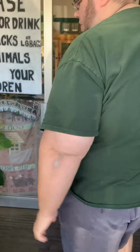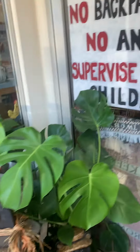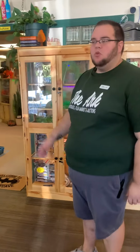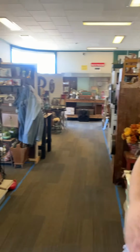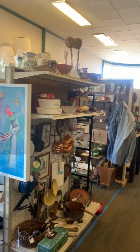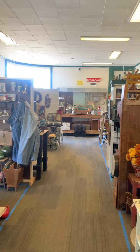Got a little walkway in here with our plants just to set the mood and get everybody happy. We do have a public restroom on site, so if you need to use the restroom, you're welcome to do so. We've got about 6 or 7 booths up front that are a lot of our vendors that have been with us from when we first started. They have been with us for 2.5 years, and so they really know what they're doing.